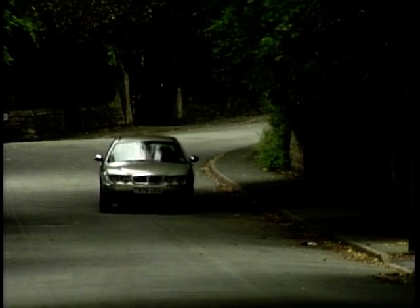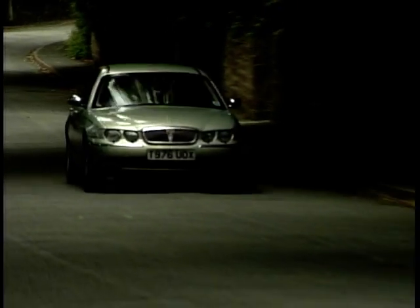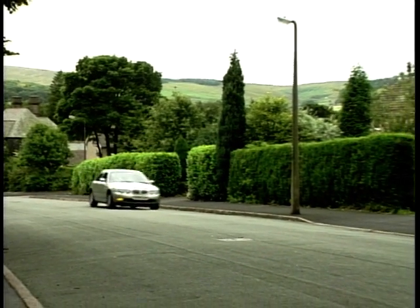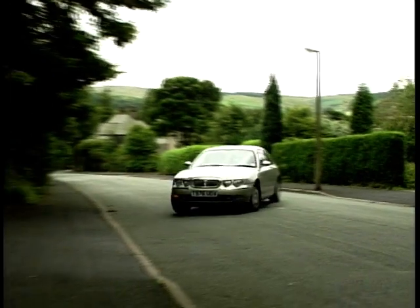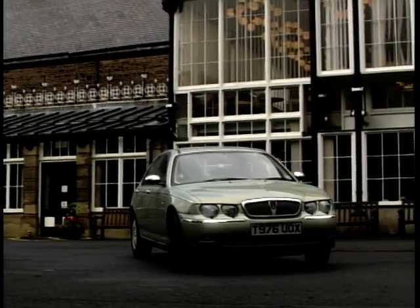The Rover is the kind of car you'd describe as solid. It's got a good engine, it handles well, it's certainly luxurious, and lots of effort has been made to return to the classic Rovers of the past. But there's still something missing. The ingredients are all there, but they just don't seem to complement each other.